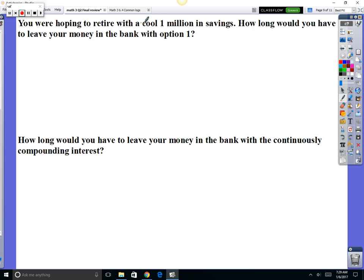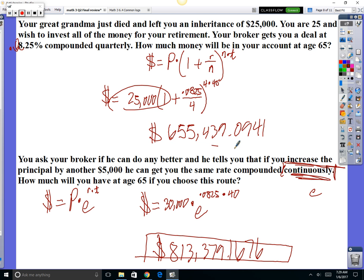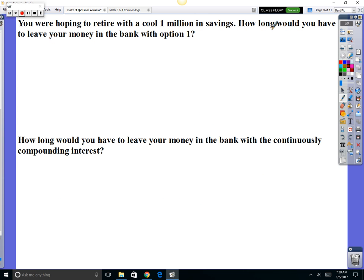Okay, but you're actually hoping to retire with $1 million in savings. So how long are you going to have to leave that money in the bank with option 1? So option 1, you're only going to pull out 655 grand. And your goal is to retire with $1 million. So the question is, how long are you going to have to leave that money in the bank? You're going to have to leave it in longer than 40 years. So now we're going to take $1 million. 1 million is what we're aiming for.